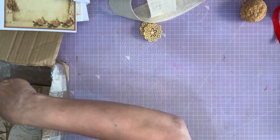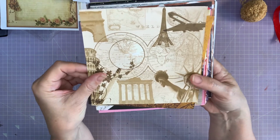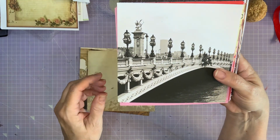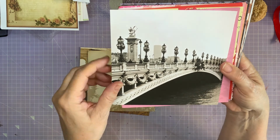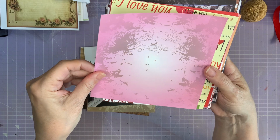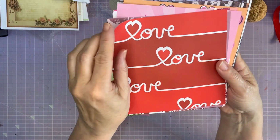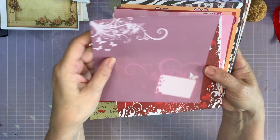Right, let's have a look what else we got. We got some papers. Now, I know a lot of you love paper, so let's have a look at the patterns. I won't linger too long because there are so many pieces here. We got the bridge in Paris. I can't remember which one that one's called, but I have walked over that. Oh, that's pretty. Very fairy-like, isn't it? I love you. Love. And some pinky. Is that mauve? I think they call that colour, isn't it?